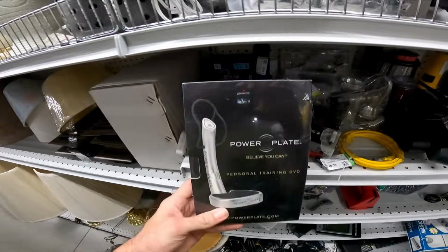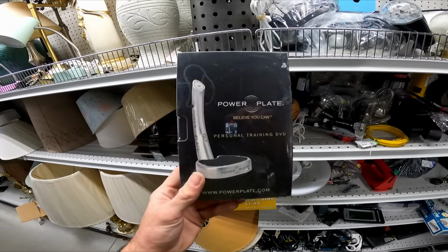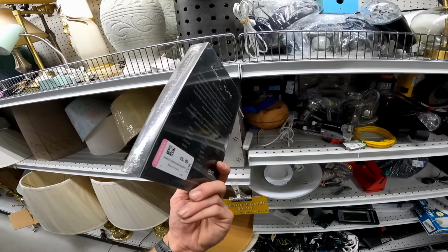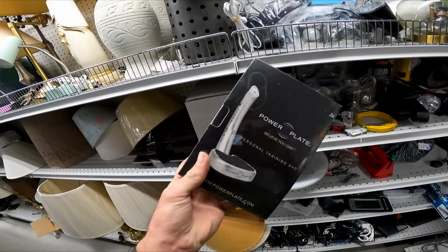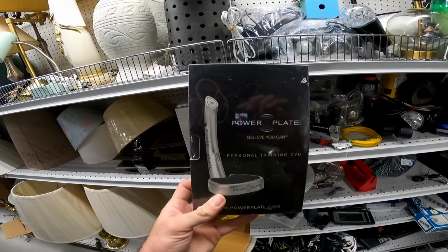And then this, I know you can't sell some certain workout things, but this is Power Plate training DVDs. There's none listed, 2 sold for about $30 apiece, and those were used. This is sealed, so I'd probably list this for $40.